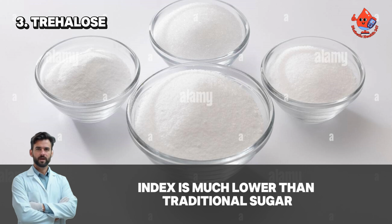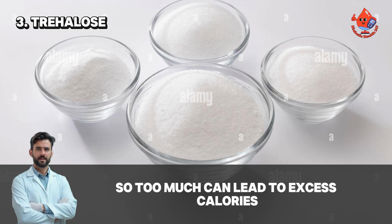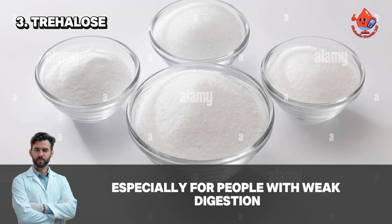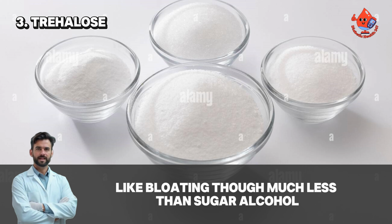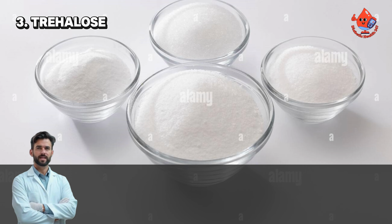Although its glycemic index is much lower than traditional sugar, it is still a carbohydrate providing energy, so too much can lead to excess calories or affect metabolism negatively. Especially for people with weak digestion or irritable bowel syndrome, consuming large amounts at once may cause mild discomfort like bloating, though much less than sugar alcohols such as xylitol or sorbitol.